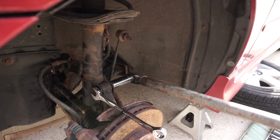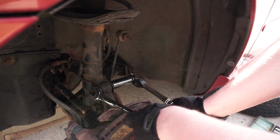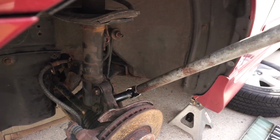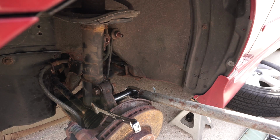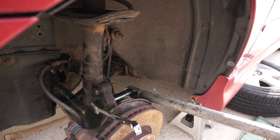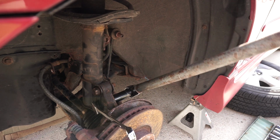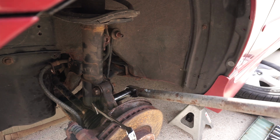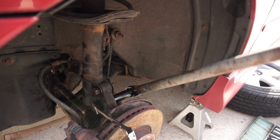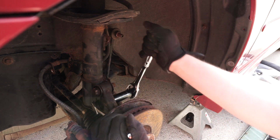Oops. Fender. Well, that's fine. It just kind of folds itself. Yeah, it broke. Once it's onto the caliper, it's fine. So they just kind of fold it back, yeah, but whatever.